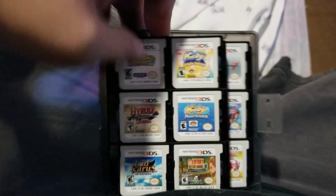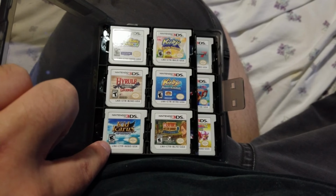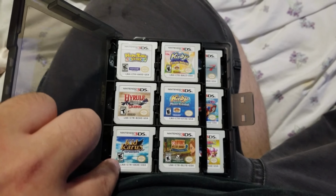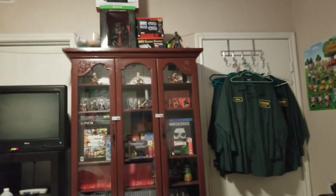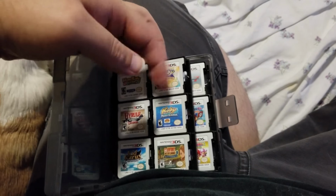Hyrule Warriors. Now, Kid Icarus, the physical cartridge itself, I don't believe is super rare. However, my particular version is, because it comes with the 3DS stand, and I have the box. It's up there. Both of these Kirby games are awesome.